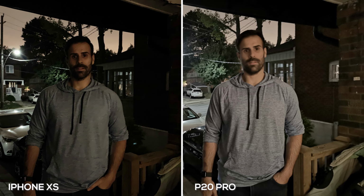Now, my face is blurry. I'm sure if I took this photo a couple more times, it would have been in focus. But overall, the night mode on the P20 Pro is very hard to beat.